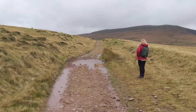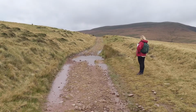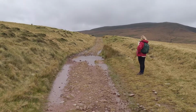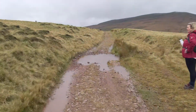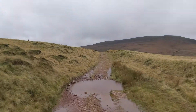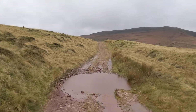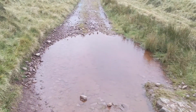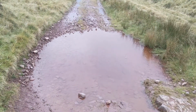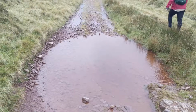A bit disappointed in the Romans, to be honest. This road is a little bit pathetic when it comes to road building. And considering that we are in Wales, and most of this road seems to be going either downhill or uphill, depending on which way you're walking, with the amount of water that you get in Wales, it turns into a stream. So all in all, a bit disappointed in the Romans in Wales, really.